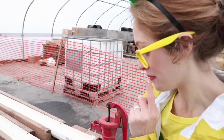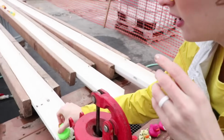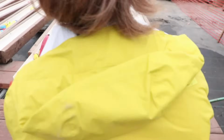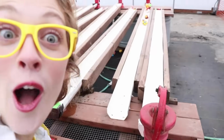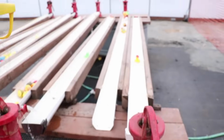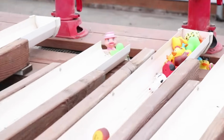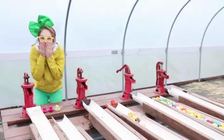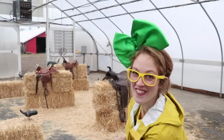Okay. How about you be the green one and I'll be this yellow one, okay? On your mark, get set, go! Hey, you won! That green one went faster! Hey, let's go see what else we can explore. Let's go!